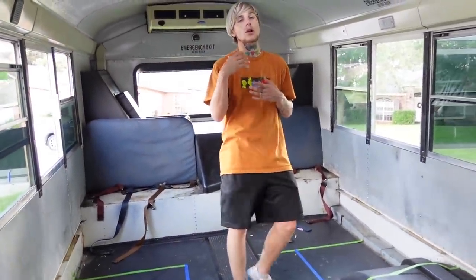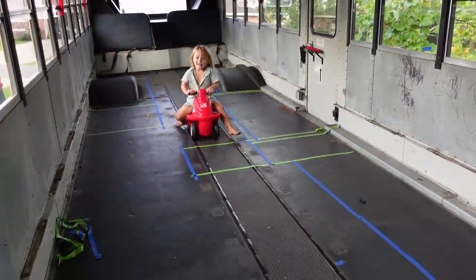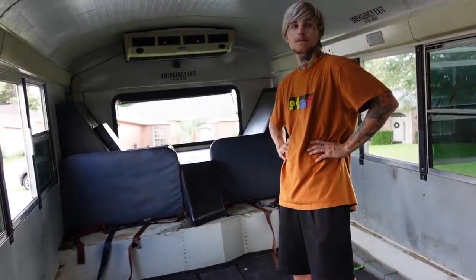So this space might be the hardest to imagine because there's a lot going on back here right now. We're tweaking it the best way we can to fit our needs. Really to fit the kids' needs. Yeah, for the kids. Honestly, Garrick and I don't care about our space. We really just want to make sure that the kids have as much as they need.